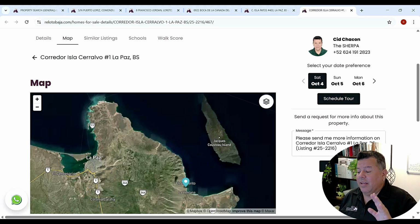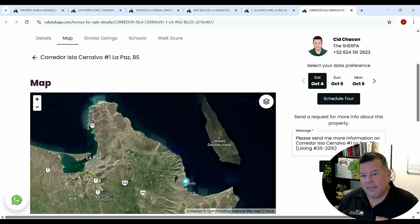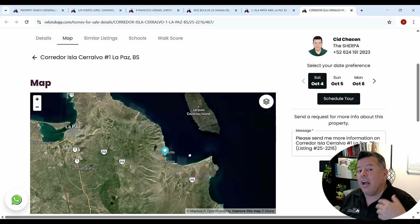Now, it is some very strong wind. However, it only lasts about 3 to 4 hours out of the day. It's almost like clockwork, approximately 10, 11 till about 2 to 3 in the afternoon, right around in there. So it's very, very nice in the morning, very, very nice in the afternoon. Great for windsurfing.